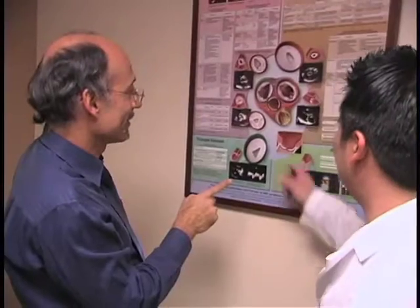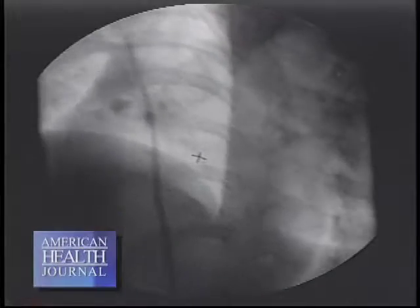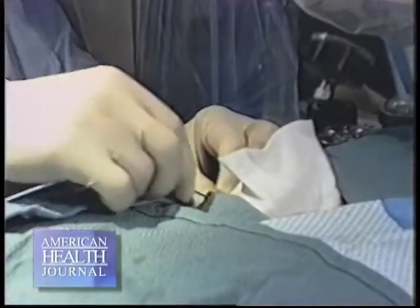Treatment depends upon the condition and the severity of the condition. Treatment might start simply with medication. Sometimes you need surgery right away. Sometimes you can perform a catheter-based procedure. But many times you don't have to rush to any type of procedure. You observe a child, see how the child develops, and then you might either perform surgery or procedure later on. So that all depends upon the lesion or the heart defect that the baby was born with, and it depends upon the severity of that particular defect.